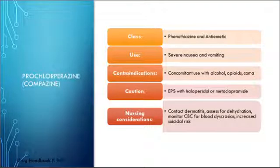The next one we're going to cover is, I can never say this, prochlorperazine. I always call it Compazine because I have trouble with that one. On page 231 of your Pearson, it is a dopamine antagonist. That's the only one of these I want you to focus on. It's interesting, you may remember the phenothiazines from mental health, because it is a class of an antiemetic and a phenothiazine, which is one of the older first classes of your antipsychotics that have major EPS problems. Okay, so its use is for severe nausea and vomiting.